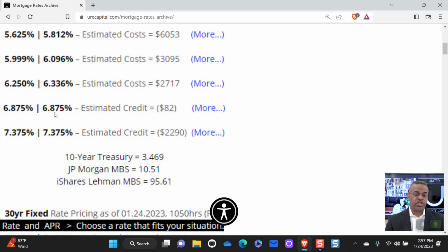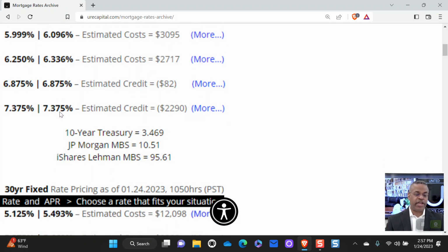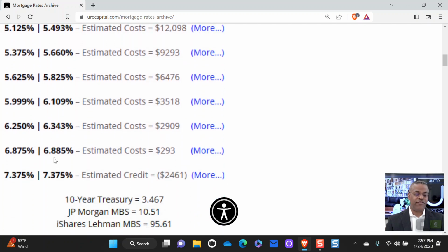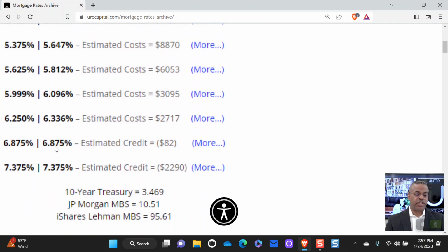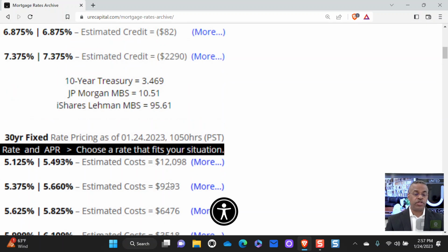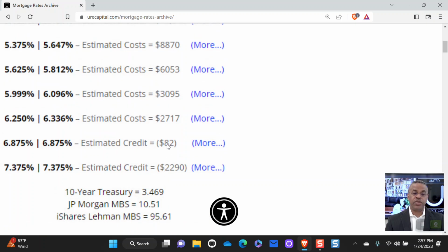Now the APR is 6.875. Let me scroll back so you can see that. You can look at this on your own later. So it was 6.885. Now the APR went down to 6.875. Now the rate and APR are the same. And if you look over at the fees, you'll see there are no fees and an $82 credit. So it went from a $293 cost to an $82 credit.